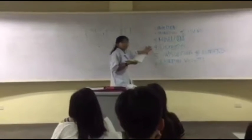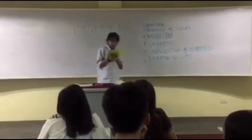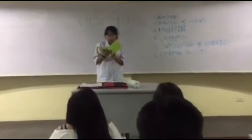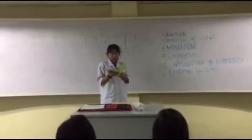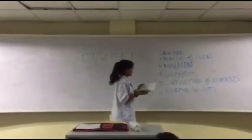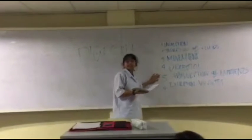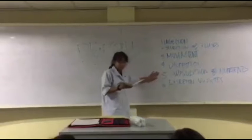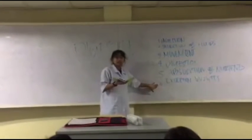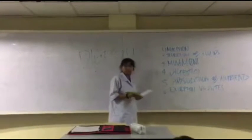The digestion takes place in the stomach, which uses chemicals to try to break down the food particles into smaller pieces. The absorption of nutrients takes place in the large intestine. And then the excretion of waste involves the rectum, the anus, and that is all.